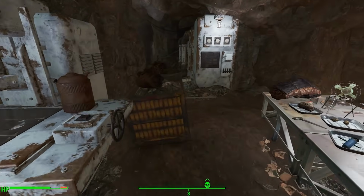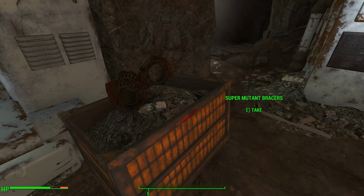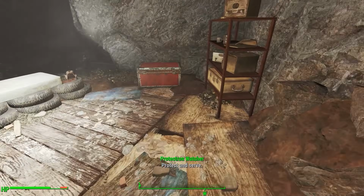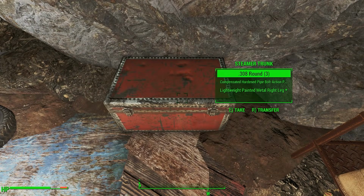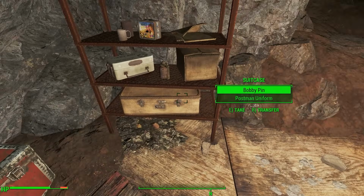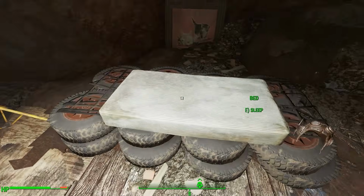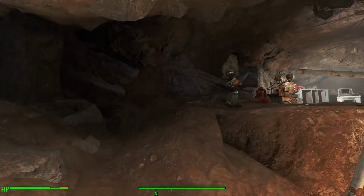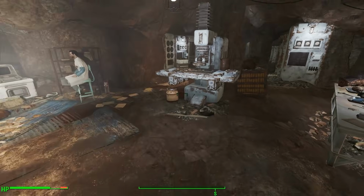We can loot a lot of super mutant armor that he has lying around if we have a super mutant companion like Strong, and we can loot the end of dungeon steamer trunk down by his bed. But we don't get Virgil's rifle. This is it. This is our reward. The only way to get the rifle is by killing him. Once done, Virgil has little else to say.